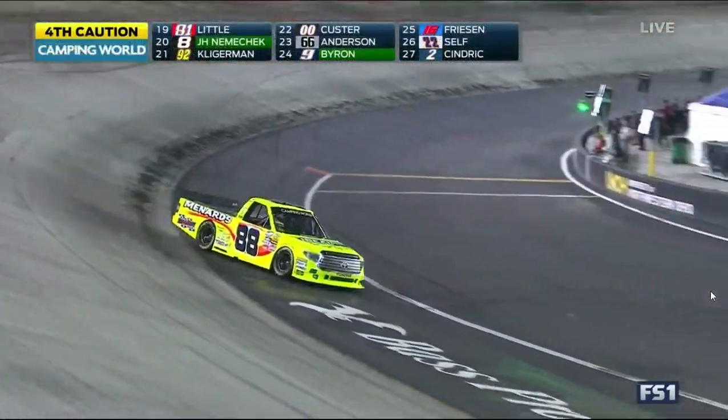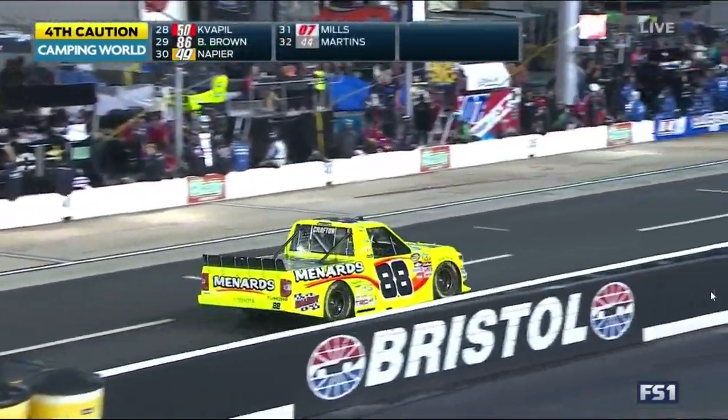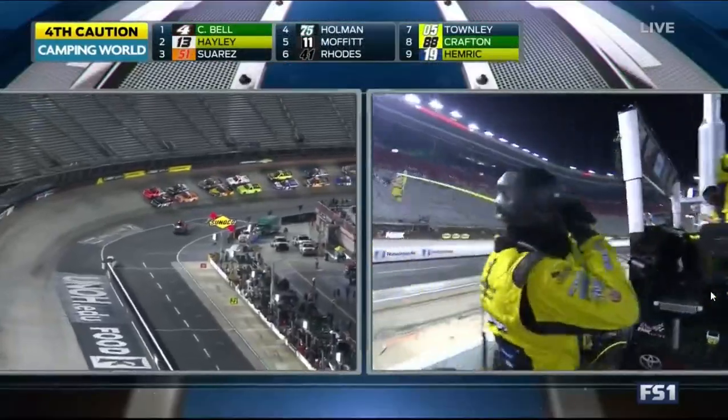Major development for a two-time winner this season and a two-time series champ, Matt Crafton. While the rest of the field gets ready to come to green, Crafton comes to pit road telling his team they've broke. Wow.